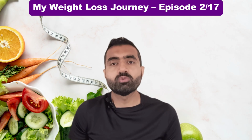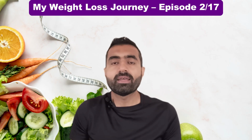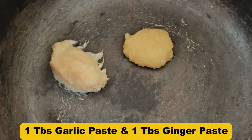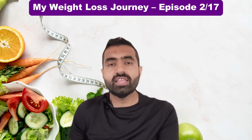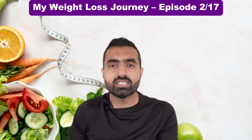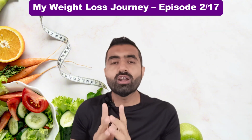So for 400 grams of chicken boti, what you need to do is take any cooking utensil, and also put in a little bit of ginger and garlic. I've taken 1 tablespoon of ginger and garlic. You can add the chicken inside it, and then cook it for, let's say, 10 minutes without adding anything, and then you can put in 1 tablespoon of olive oil.